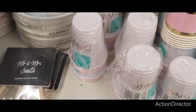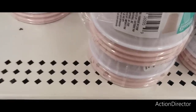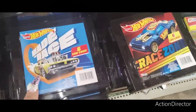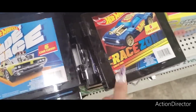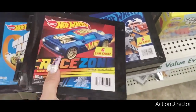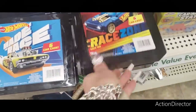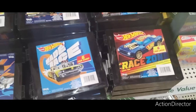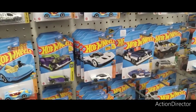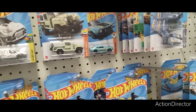Hold on, you guys. Stuff is like dropping. All right. Hold on. They have the Hot Wheels 6-car case. Look at that. Actually have three different ones. That's cool. Not bad. All these Hot Wheels that they have. Huge selection of Hot Wheels.